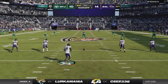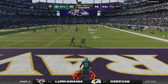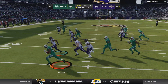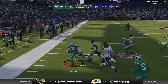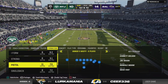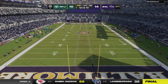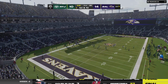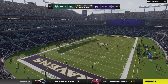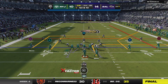Tucker now to kick it away following the touchdown. He will return this from deep in the end zone. And he'll be out of bounds here, a yard shy of the 25 at the 24. At their own 24-yard line. Jets offense coming up now to start their next drive.